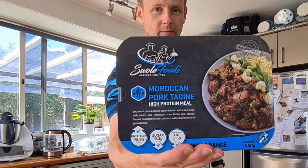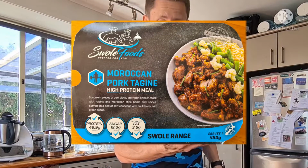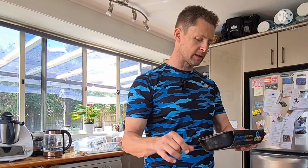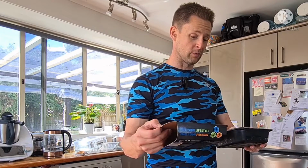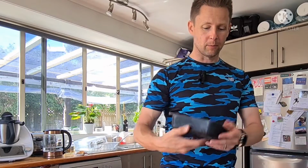Okay, hope you can see that right there. It's blooming weighty. It's 450 grams, so it's a good old chunky meal. What is it? Succulent pieces of pork, slowly stewed in chicken stock with raisins, Moroccan-style herbs and spices, served on a bed of soft couscous with cauliflower and green beans. Not sure about you, but that sounds absolutely amazing to me. And that is what it looks like. It's obviously still frozen. Looks like one big pot today.